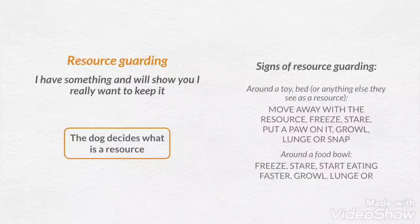We won't cover that in today's module around aggression 101, but it's something I want to just put out there for you that we'll explore later on in new Fetch Find modules and new badge offerings. So we've talked about fear. Now I want to talk about resources.